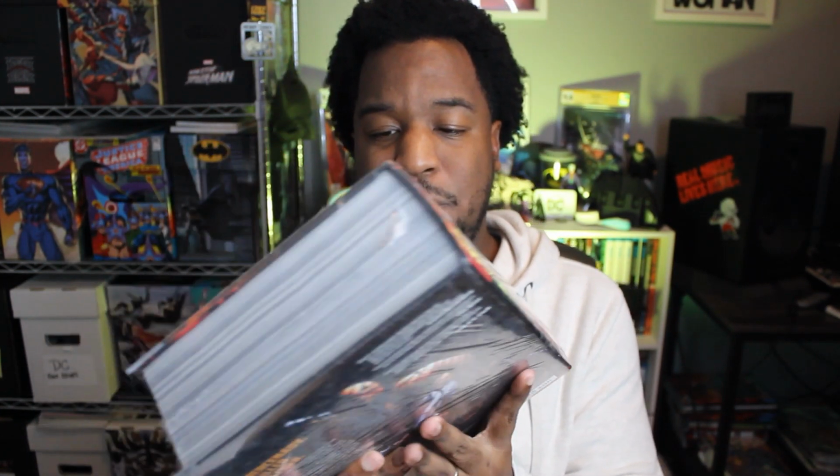Like I said, this thing is a whammy. I do want to get a custom dust jacket because I'm not a fan of this cover the way I was a fan of the cover they solicited. But that's Deathstroke by Christopher Priest, and that's the first box. Everything else we've got here is in the second box. So let's go ahead and open that up.